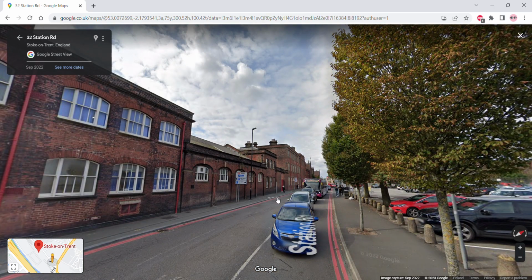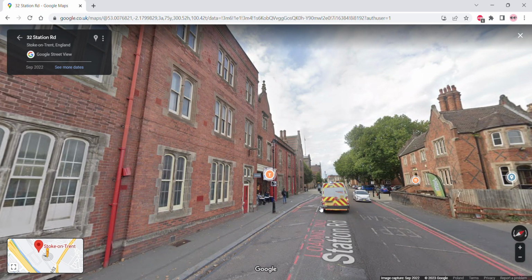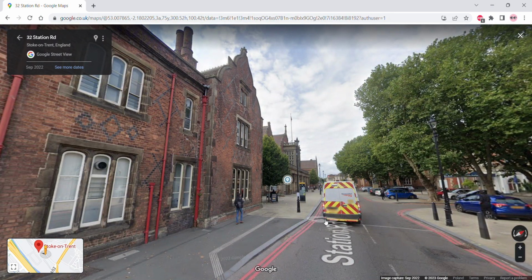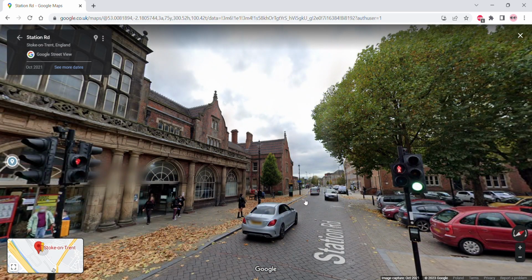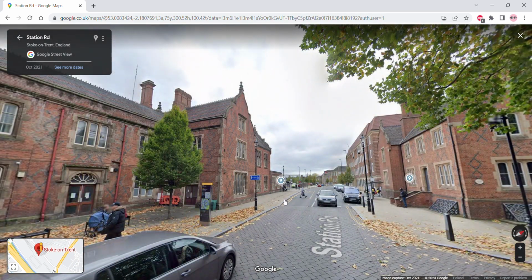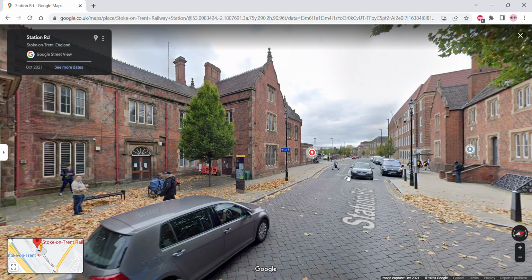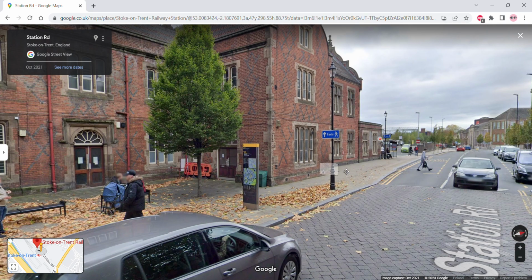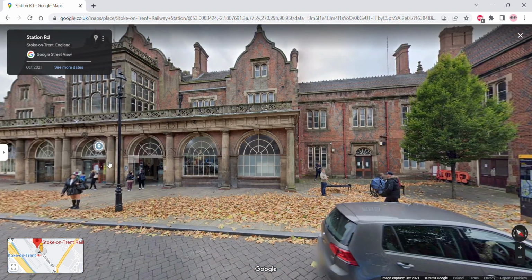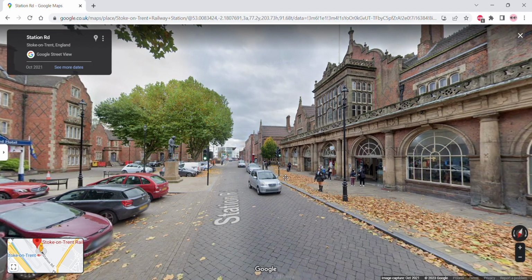So we have to go down, again, very conveniently placed. And the bus stop for this station is actually kind of far, so it's just here. That's the bus stop sign there where the person's crossing, and this is the railway station. So very nice looking building.